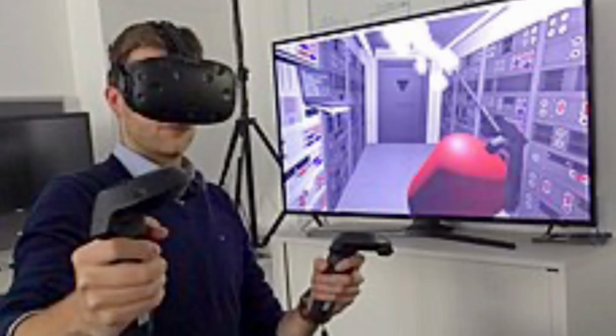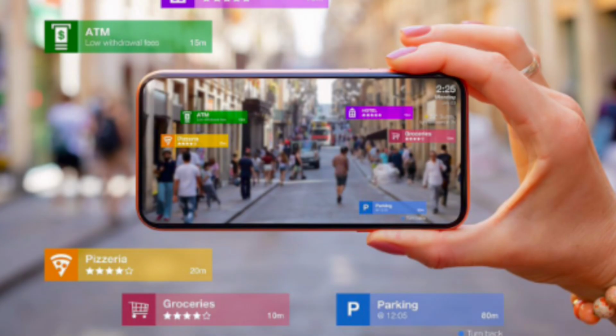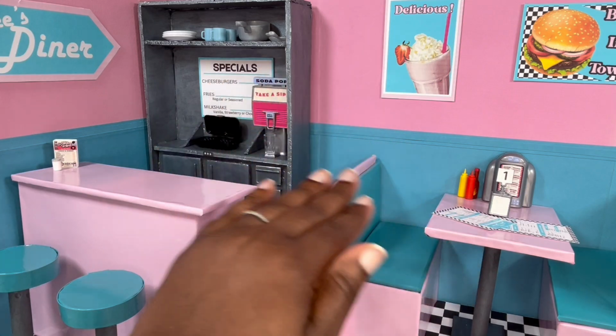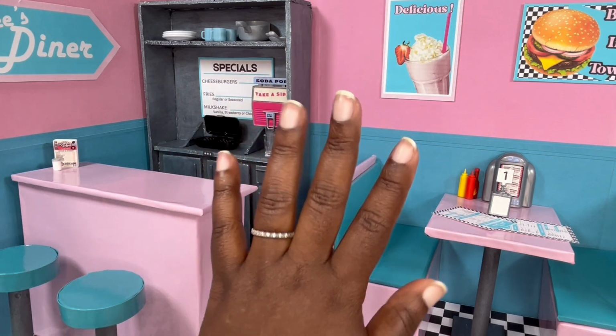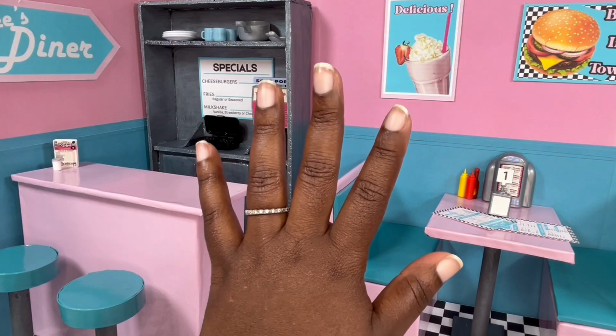Unlike virtual reality, which creates a new environment for you to interact in while you're wearing goggles, augmented reality will merge real-world environment with digital information. So it gives you the feel of being inside of your dollhouse, and you can actually interact with items inside of it through the augmented reality app.